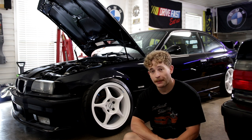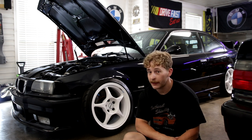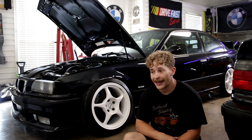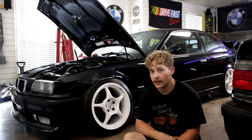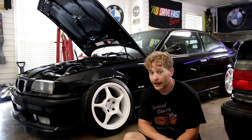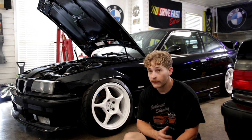But yeah, I bet everything on this engine is probably fine except the block. That would be my guess. I doubt the pistons are damaged. I doubt the crankshaft is damaged. I know the head is fine. The head gasket is fine. The camshafts are probably fine.